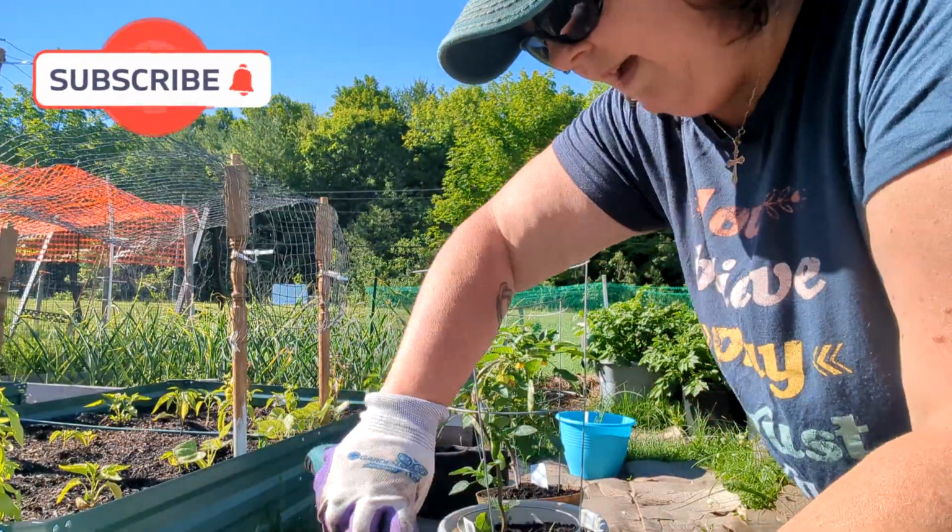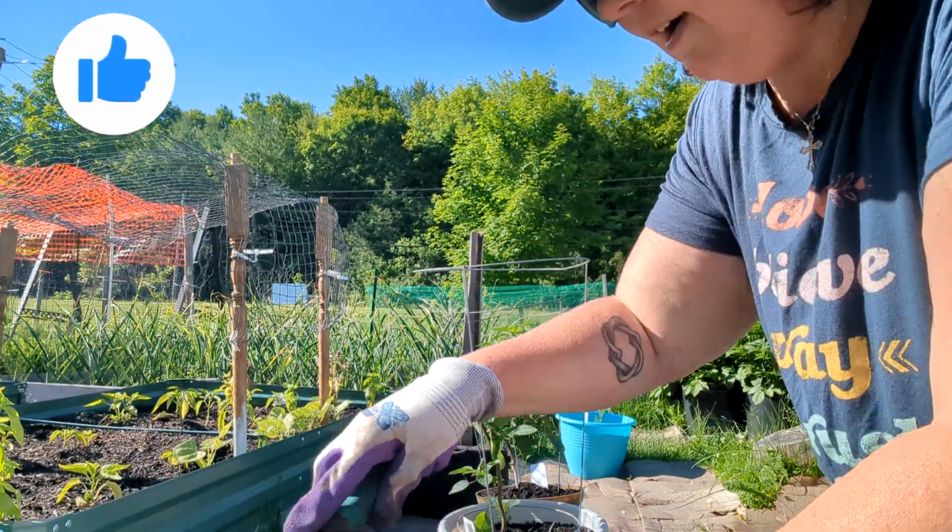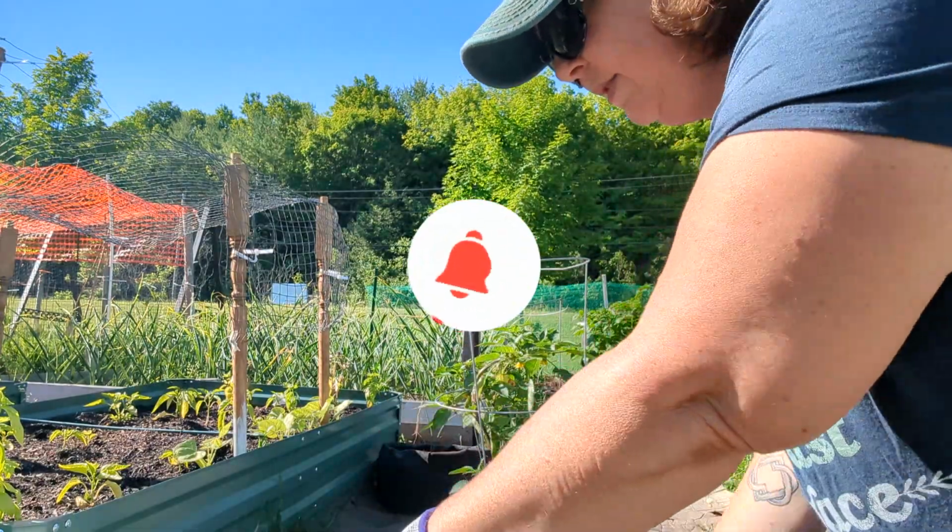Loosen up some of this. Try and go around the radishes that are left. Basically just plant in amongst them.